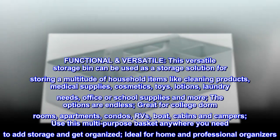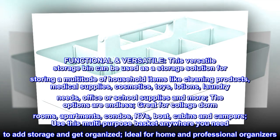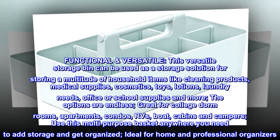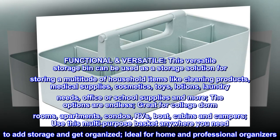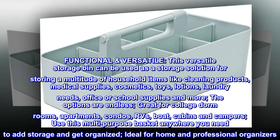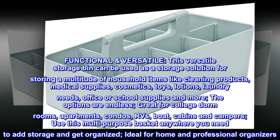Functional, versatile. This versatile storage bin can be used as a storage solution for storing a multitude of household items like cleaning products, medical supplies, cosmetics, toys, lotions, laundry needs, office or school supplies and more. The options are endless. Great for college dorm rooms, apartments, condos, RVs, boats, cabins and campers. Use this multi-purpose basket anywhere you need to add storage and get organized. Ideal for home and professional organizers.